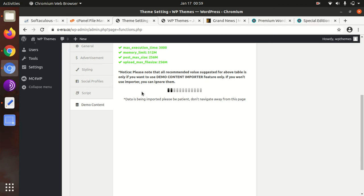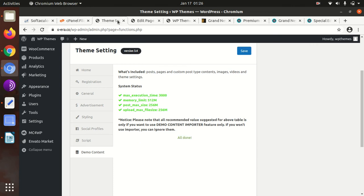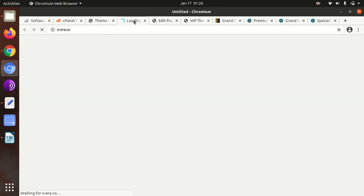So we have to be on this page only, and don't try to refresh or leave this page. Patience is required here, so just be on this page, let it be completed. You will reach this screen once the demo gets imported, and it is written here all done. So now we can check the website again, how it looks.